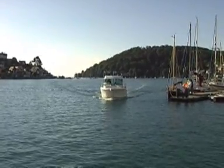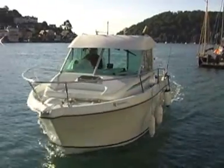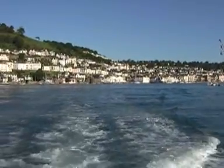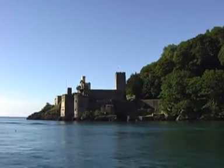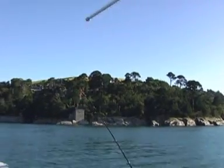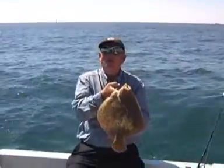Here's our good pal Charlie arriving in his beautiful boat. It's a French boat, a Jeannot, very well suited to fishing. And that is a Skerries turbot, not big.